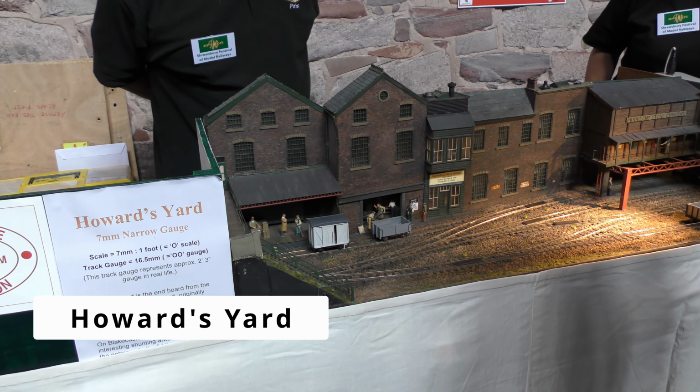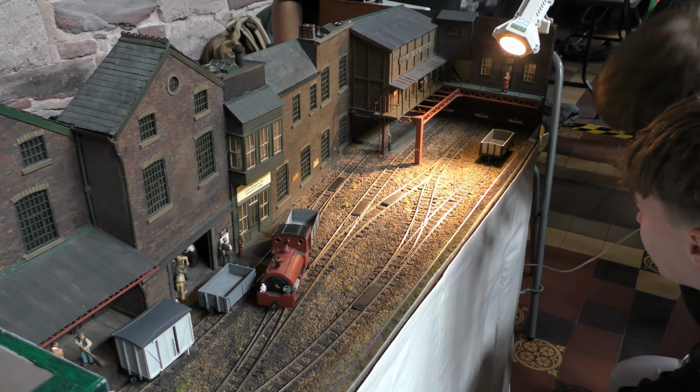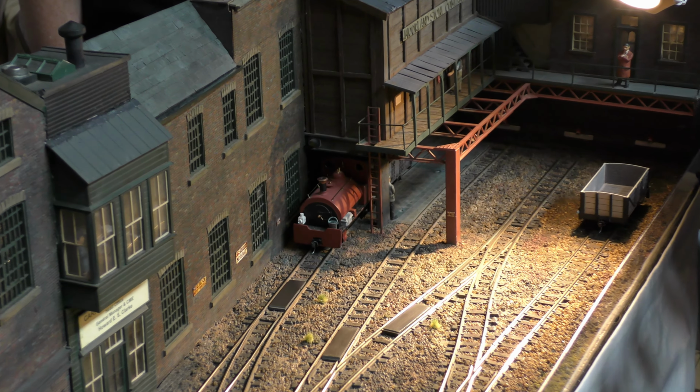Howard's Yard is a 7mm narrow gauge layout. Some movement on this layout was taking place. Some slate does drop from the building, but we were unable to see it on this video.